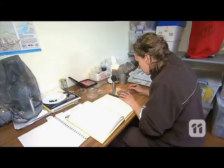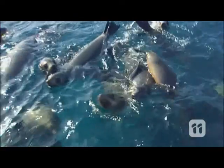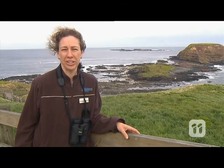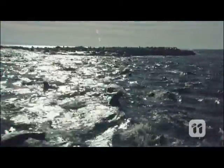We use the information we gather from the seal scats collected to monitor how the seal's diet changes over time and whether the effects of oceanographic and climate variations are affecting the type of prey in the ocean. We hope that all the research work that we're doing will help to conserve not only the Australian fur seals living out there on Seal Rock, but will improve our understanding of all marine life in Bass Strait and will help to protect it in the future.